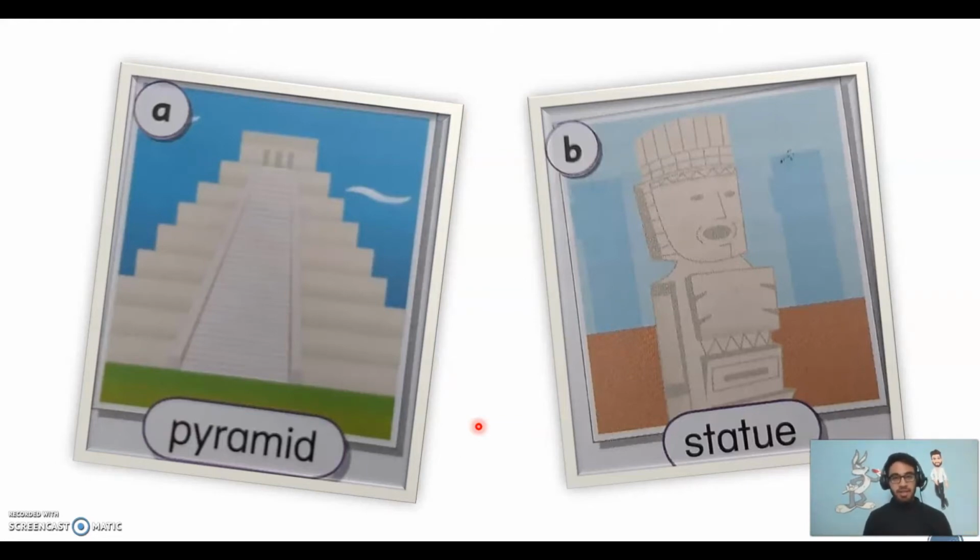Let's start. This first is pyramid. Do you remember this from last week? Pyramid. Repeat. That's good. This is statue. Statue. Repeat. Great. Pyramid and a statue.